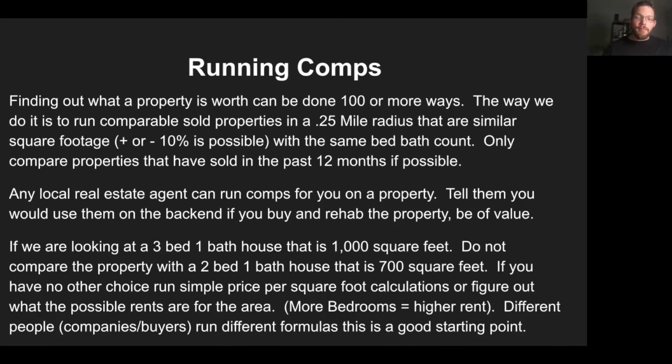Some Section 8 people, the more bedrooms and the more bathrooms sometimes is just going to equal more rent. So they're going to be able to pay more for that property. So just be as diligent as you can. And you do want to compare apples to apples here. You don't want to compare apples to oranges or whatever the other sayings are.